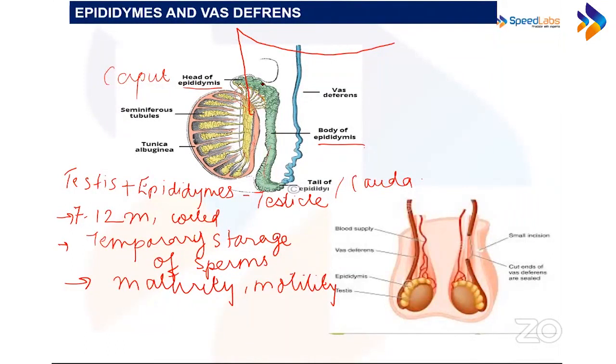For what amount of time do they remain inside the epididymis? They remain up to around a month or so. In order for the sperms to be active, they travel in the epididymis, which is the temporary storage. Then they travel to the vas deferens, which is the secondary storage. Then they meet the secretions of the various glands. All those secretions get added, and when they are ejaculated out in the female reproductive tract, they develop the ability to swim.